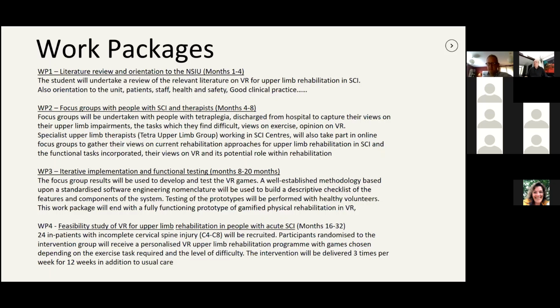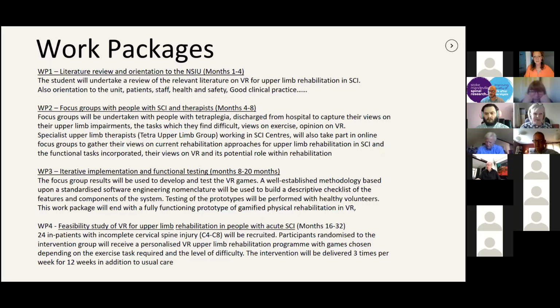I'm not sure we'll be able to do something about getting trapped in a lift on a hot day, but hopefully we'll be able to develop games that reflect tasks that people find difficult. We'll also, as I say, interview the upper limb therapists, and there's a UK-wide group that we can use. And again, because there's no point in us developing rehab interventions that actually can't be deployed in practice, whether that's in the acute side or in the kind of longer term rehabilitation side. So we'll be speaking to people with spinal cord injury and therapists.